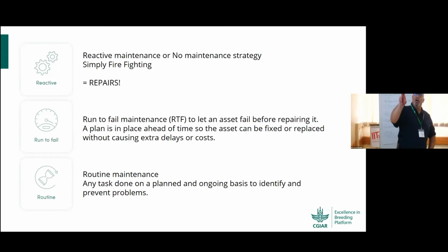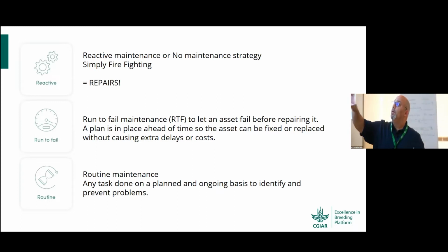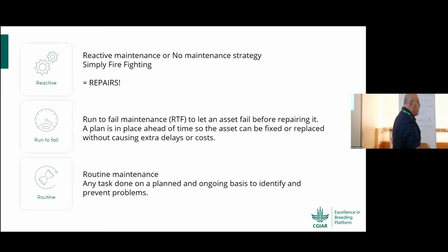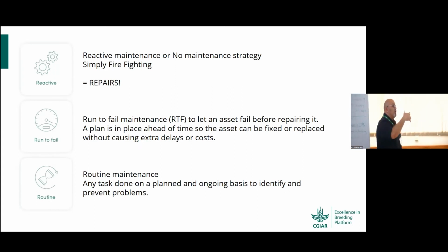So as soon as it fails, I have the backup ready for me to continue operations and reduce downtime. We have the routine maintenance, which is any task done on a planned or ongoing basis to identify and prevent problems. It's just like changing your car oil, or air filters or fuel filters, etc. Those are scheduled and routine.